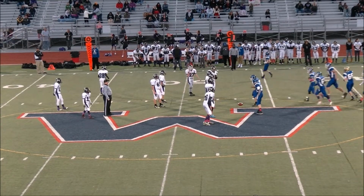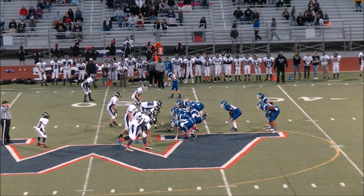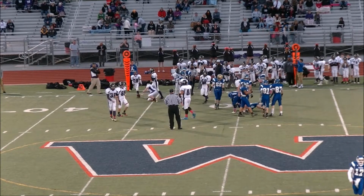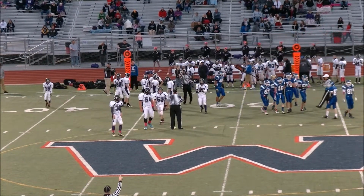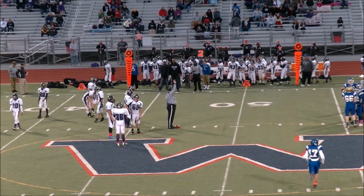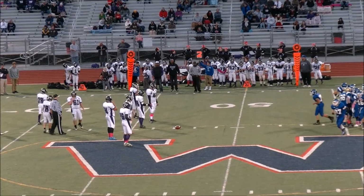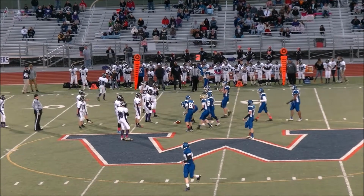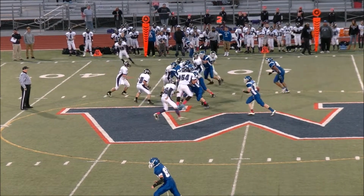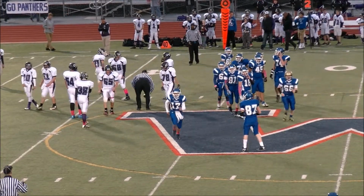Lang is a nice runner, however, he is susceptible to fumbling the ball from his style of running. Lang runs the ball once again, picks up about 7 yards. Second down, a manageable 2. Quarterback keeps. A gain of 4 yards. First down, Tigers.